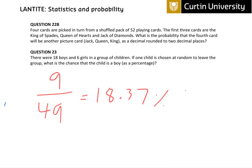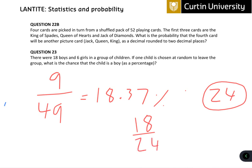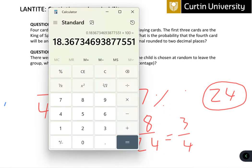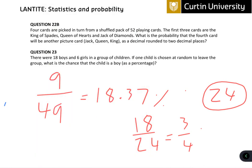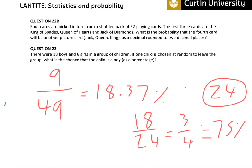And then 23, there's 18 boys, 6 girls in a group. So that's 24 in total. If one child is chosen at random to leave the group, what is the chance that the child is a boy? Well, it will be 18 out of 24, which hopefully you know will be 3/4 without even looking at it. But if you did need to look at it, you just go on your calculator. 18 divided by 24 equals 0.75, times 100. Yeah, 75%. Did it want a percentage? It did, didn't it? Yep, there we go.